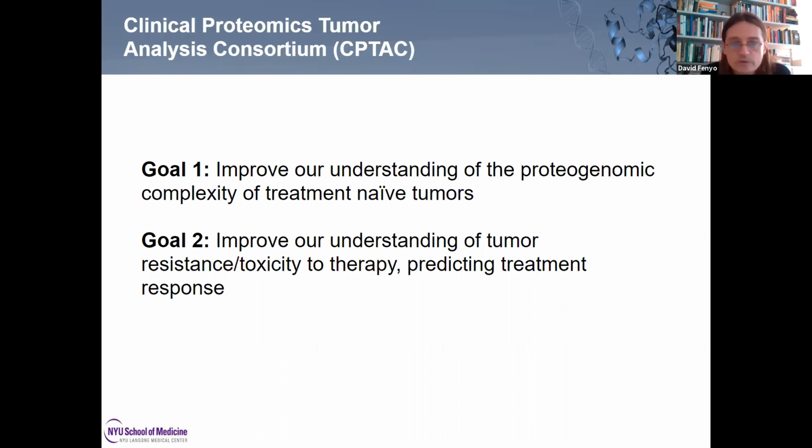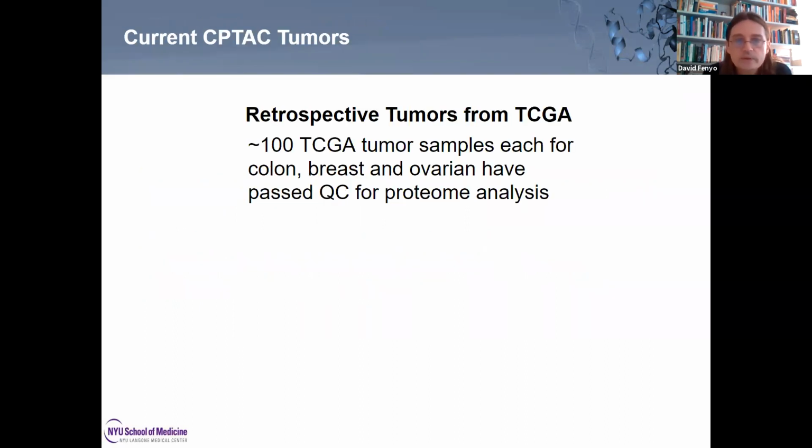And so the consortium has two goals. One is to look at treatment-naive tumors and understand the proteogenomic complexity. And the other goal is to look at how we can improve treatment by using the combination of genomic and proteomic methods to better predict treatment response, look at resistance and toxicity, and so on. The consortium started out by looking at tumors from TCGA. TCGA had leftover tumors, and about 100 tumors for each of colon, breast, and ovarian were first analyzed.